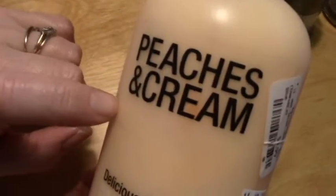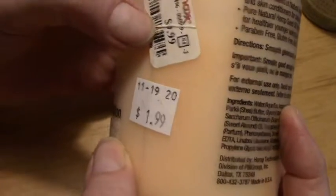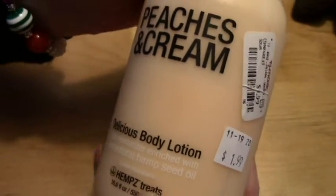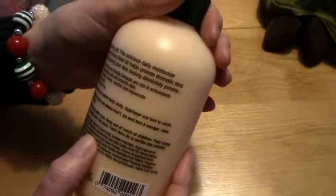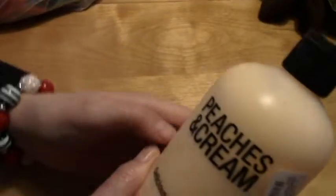It'd be sexy. And then they have this Peaches and Cream body lotion. It's just body lotion. You see, it was from TJ Maxx originally for $10. So I got it for $1.99. Let me smell it. Maybe it smells like caca. No, it smells good. Here, smell it. Smells like peaches. Yeah, that's good. $2. Hemp treats. I think they used to sell some hemp in the store where I would buy them, Sally's hair supply place.